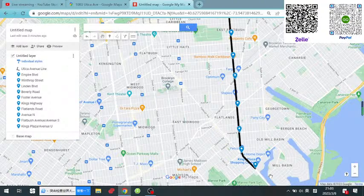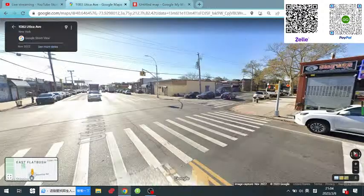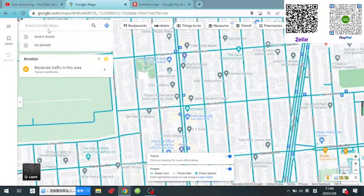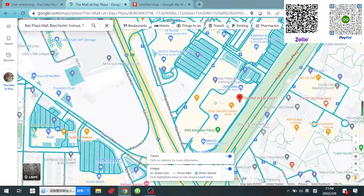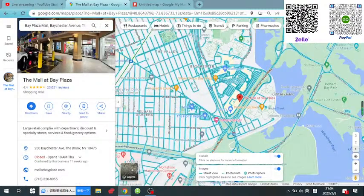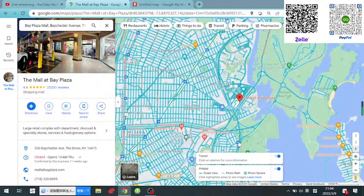So for the X train, I'm not sure where you want the line to be. What street or what avenue is it going to run along? Can you tell me? Because I don't know Bay Plaza. Let me check that. Bay Plaza Mall. Wait, Bay Plaza. I'm not sure. X train, what is that? I never heard about that before, from Bay Plaza.